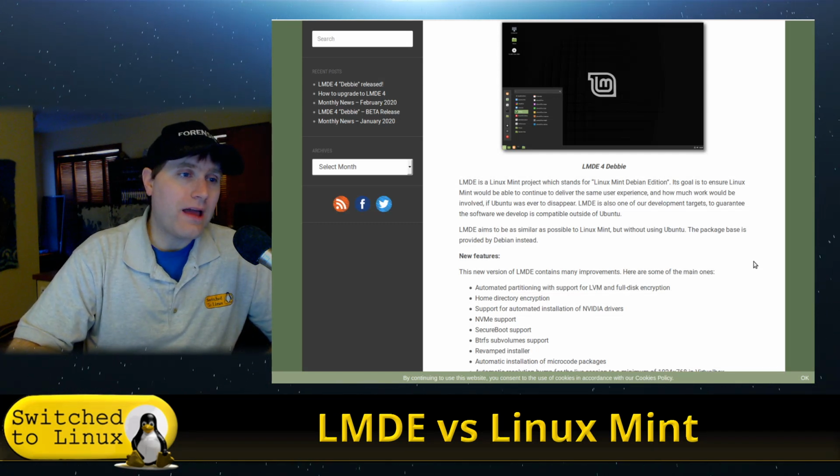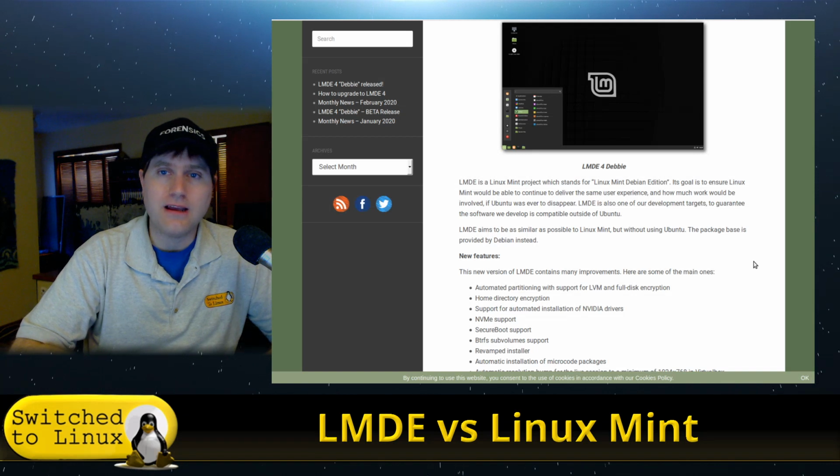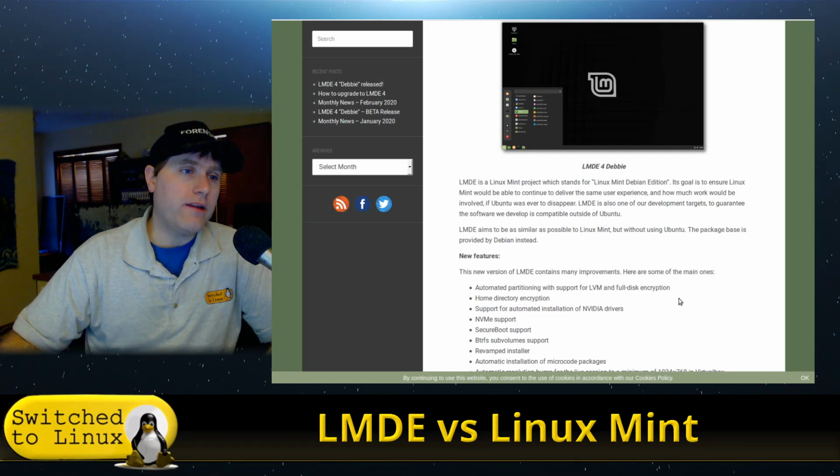And that is another reason why I love Linux Mint, is because they take a very, very strong, firm stance against any form of data collection. And they've always committed to that, and they will continue to commit to that. So they're always working on Linux Mint Debian Edition.